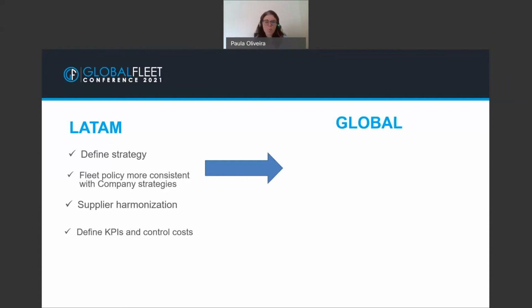All these factors combined gave me a support to think on a global level. So first is to establish a global policy, right? In this global fleet policy, I identify the main topics to be included in a fleet policy, right?